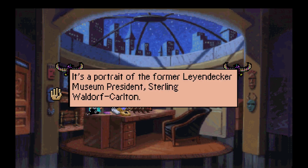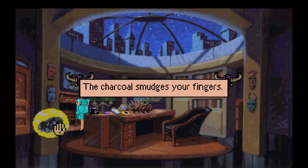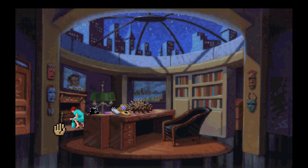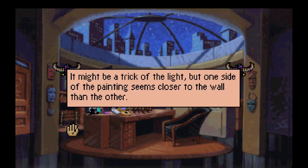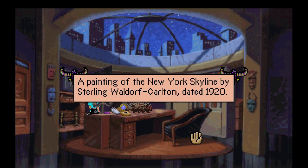It's a portrait of the former Leyendecker Museum president, Sterling Waldorf Carlton. Charcoal. The charcoal smudges your fingers. You pick it up and place it in your purse. It might be a trick of the light, but one side of the painting seems closer to the wall than the other. A painting of the New York skyline by Sterling Waldorf Carlton, dated 1920.